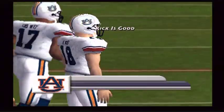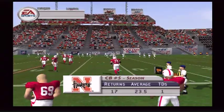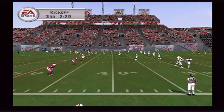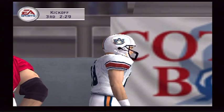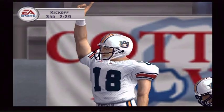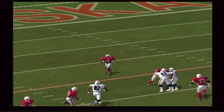And he tacks on the extra point. Just over 2 minutes left here in the third. The score is Auburn 7, Nebraska 17. Auburn ready to kick this one off. He boots it deep downfield. Number 5 fields it in the end zone.